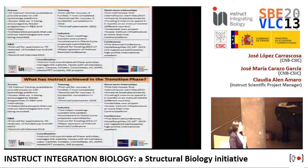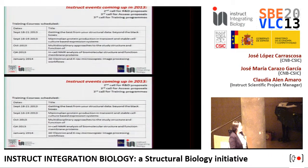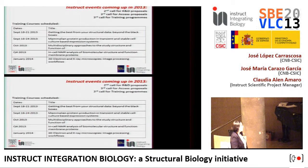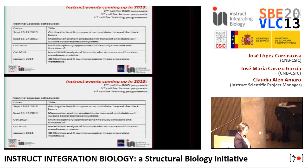And obviously, as I said, the coordination activities is from this hub with the office at the University of Malta. These are the training events planned for this year. There is one at the beginning of next year. As you see, there is one in January 2014 that will be in Madrid.